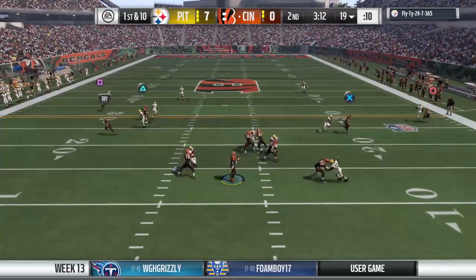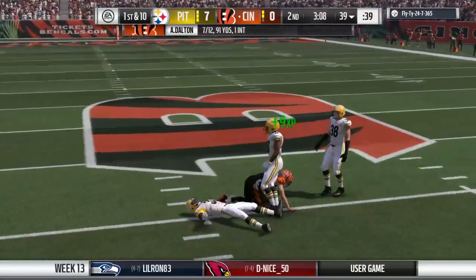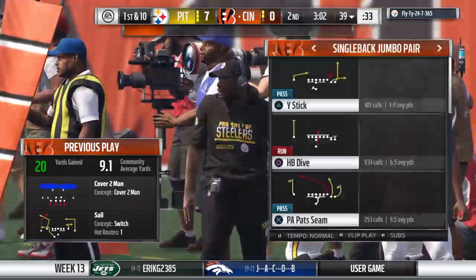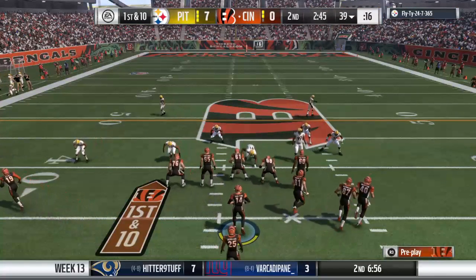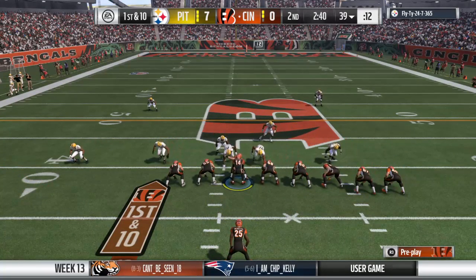Dalton, first and 10. And he'll lay out and pull it in. What a diving catch there. A good pickup there of 20 yards. I'd have to say that whenever you see a good post route run, they do not like to let it end without the catch. Hence, that great diving play. Yeah, lay it up there, let him go get it, and he got it.